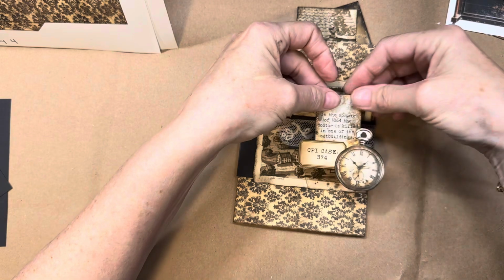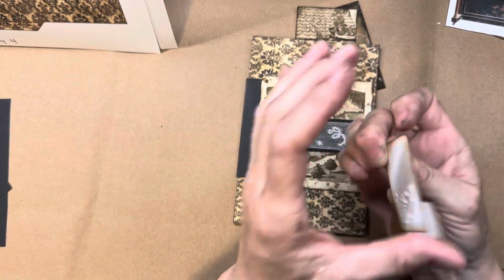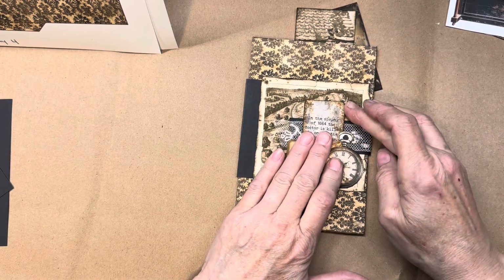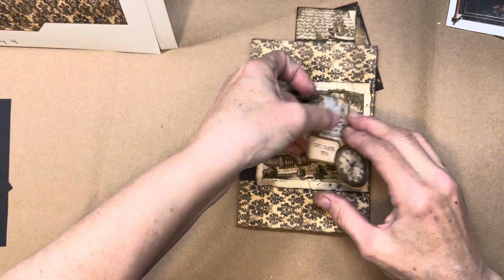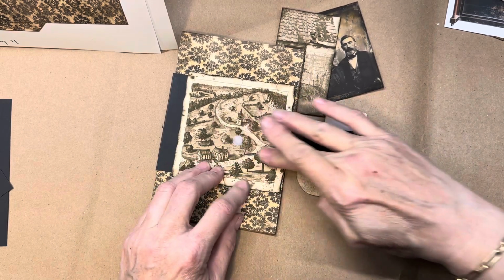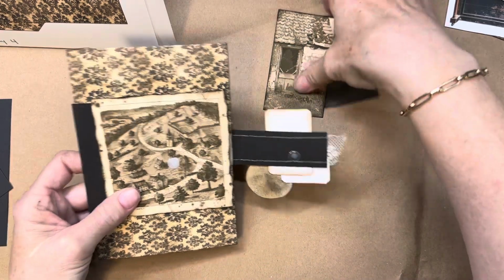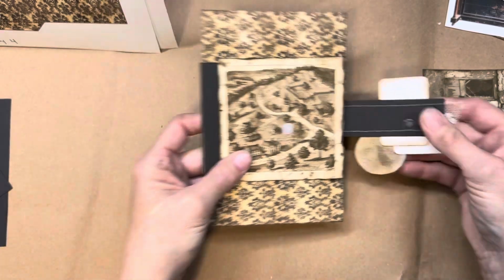Like about so. Don't want to go down too low because I don't want it to stick to the image. Okay. I should probably do this to make sure. See? Oh, okay, here we go. So you can see back there, you want to make sure I didn't get too much glue. I don't want that to be glued closed. And yeah, I don't mind the back of that because it's not going to show most of the time.